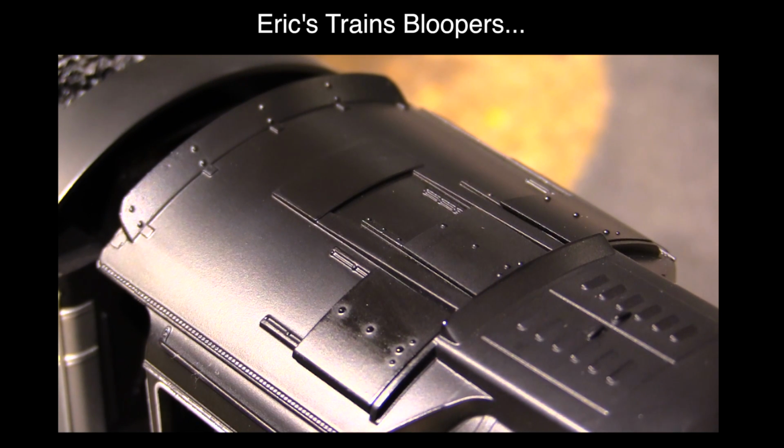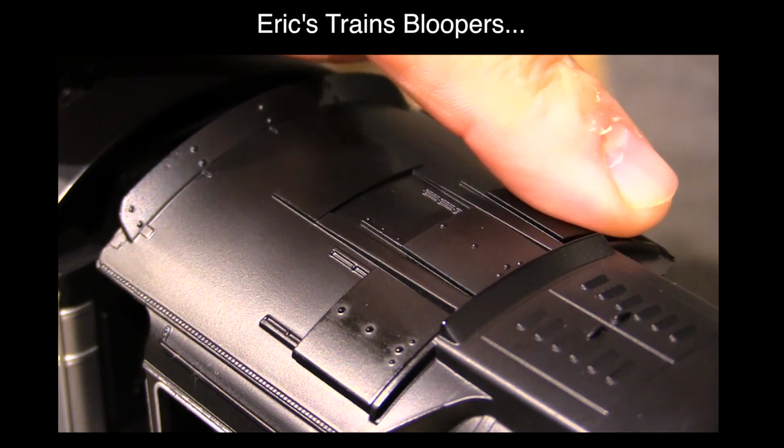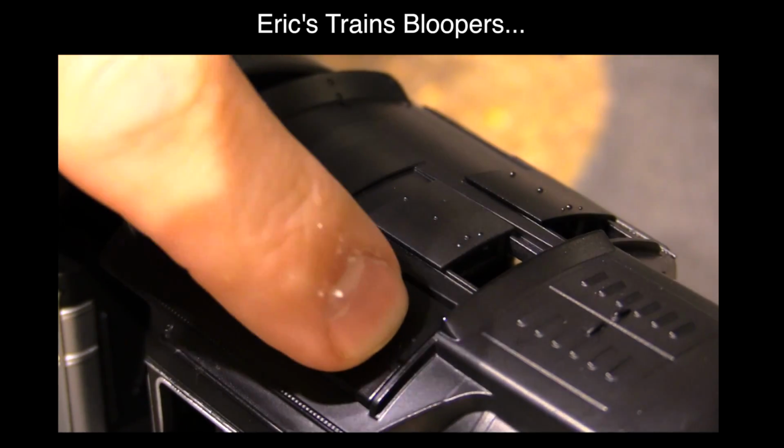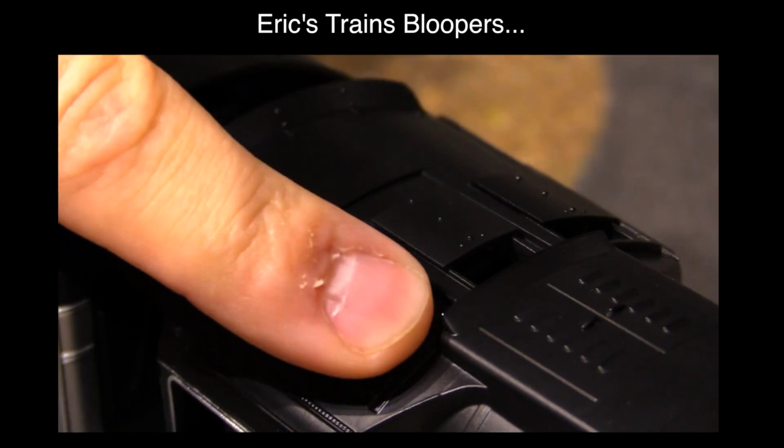Here's a look at the top of the cab, and as you can see, it looks great. We've got three vents up here, and all three of those vents open up. Sort of like that.